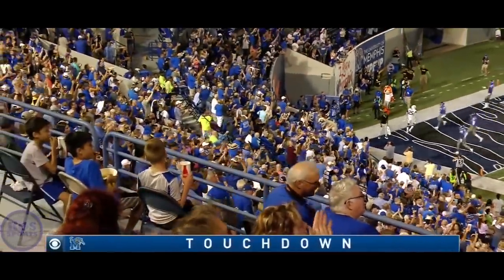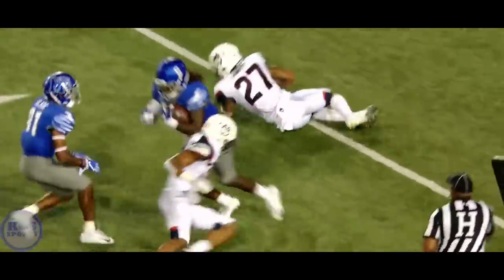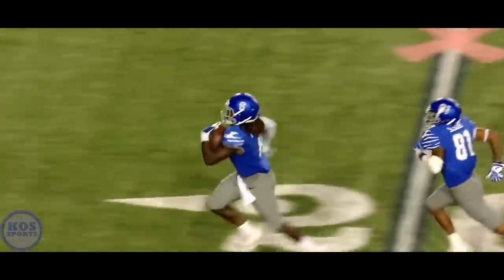Darrell Henderson. Play good defense. Takes 11 guys. Watch the missed tackle right there. You can't arm tackle. You've got to get in position, be aggressive. If you don't, these are the plays you're going to give up against them.